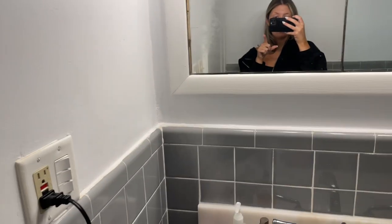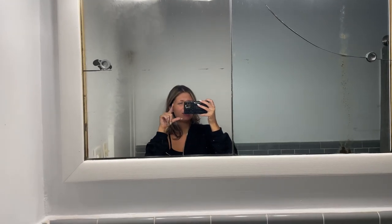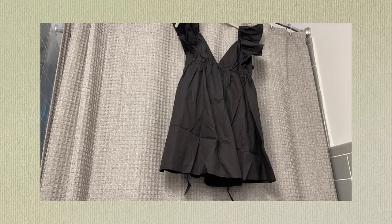So I'm quickly going to steam this. And then when I'm done steaming, I need to do my makeup and then do my hair. I think, did I mention it's around 10? I want to be able to get done getting ready so I can give the boys lunch before I head out.